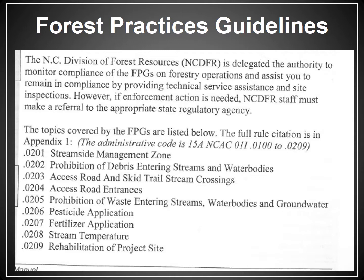Your riparian buffer, the vegetation that you leave on the margins of intermittent and perennial streams, must be of a sufficient width to keep sediment out of the stream, to keep accelerated erosion as a result of the logging job from moving sediment into the stream. The FPGs don't tell you exactly how wide it needs to be, they just say it needs to be effective. So it needs to be wide enough to keep the sediment out.